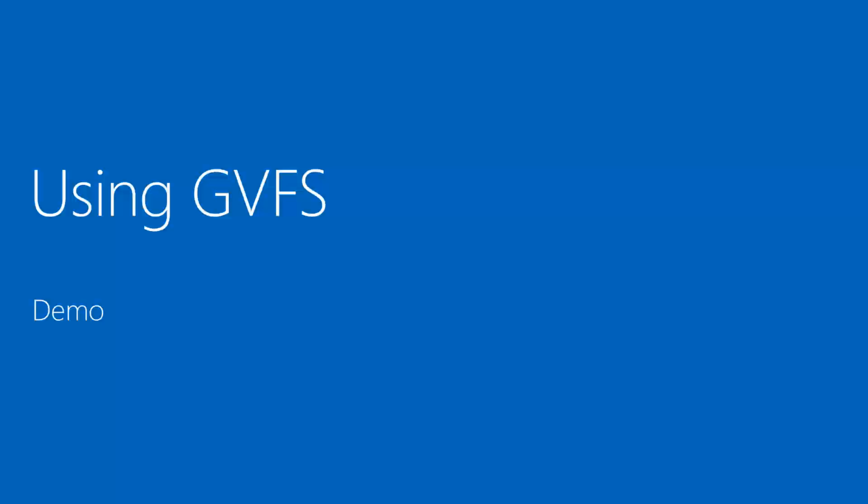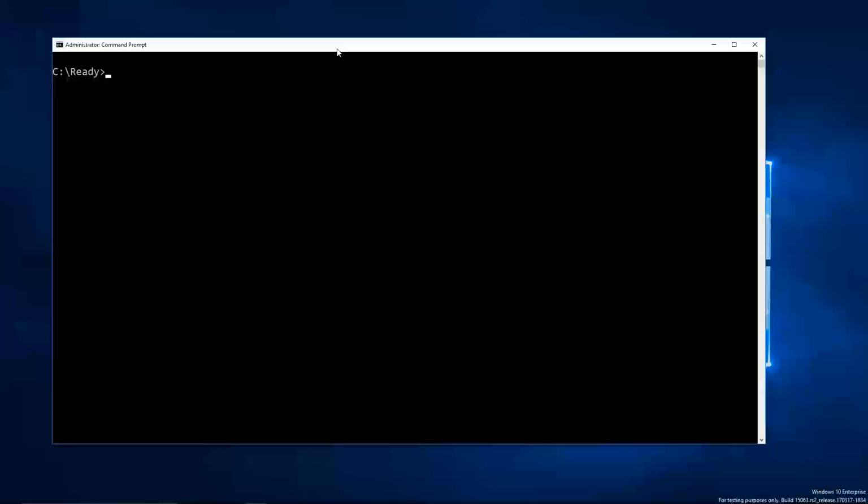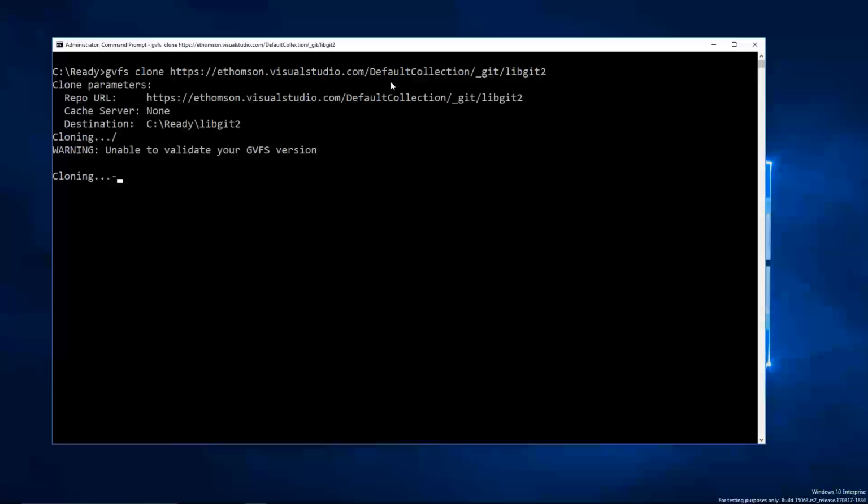Let's take a look at what this looks like in practice. Here, I'm going to use GVFS to clone a repository. This is just my open source project, libgit2. Libgit2, to be honest with you, isn't really all that big. It's certainly not as big as Windows or VSTS. It's not even nearly as big as the Linux kernel.